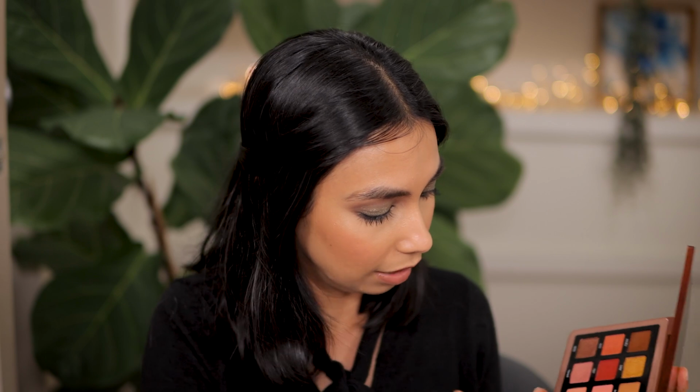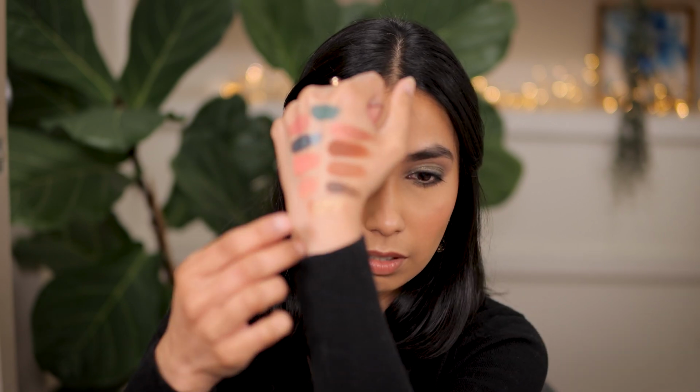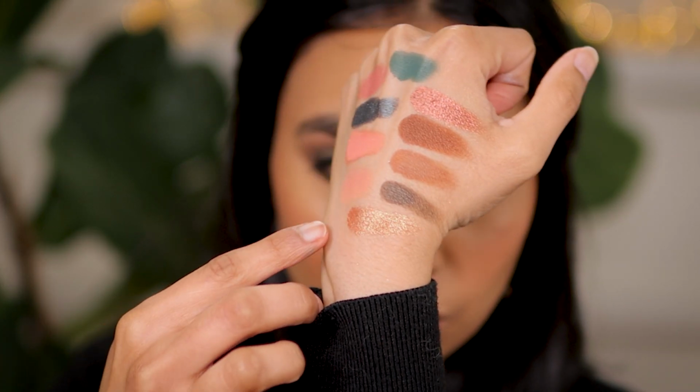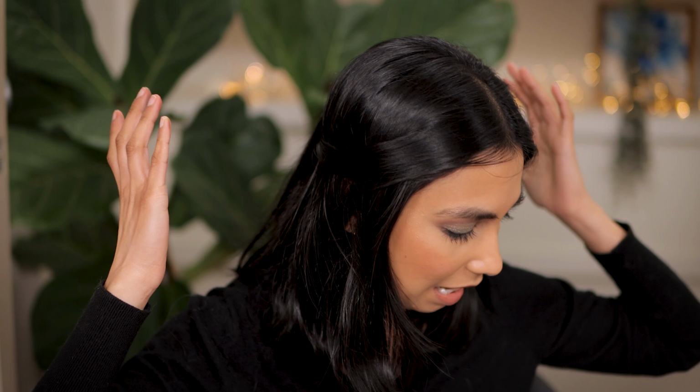So I'm very keen. Ooh, let me swatch this as well. I am very keen. It looks like a bit of a duochrome situation for this one. Very keen to try out this palette and see what this is like because I'm quite happy with the swatches so far. I wasn't going to pick this up, and when I swatched it in store, I had to.